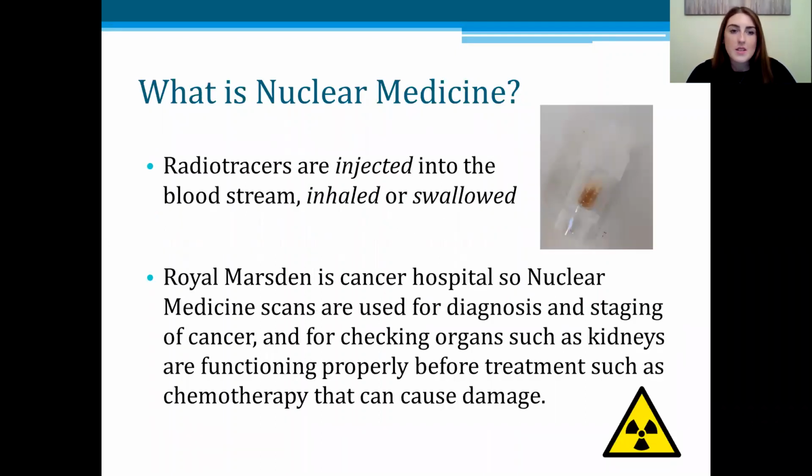So in nuclear medicine, radio tracers are injected into the bloodstream or inhaled or swallowed by the patient. So here is a photograph of a capsule containing a radioactive substance that the patient then swallows. The Royal Marsden, where I work, is a dedicated cancer hospital. So here, nuclear medicine scans are used for diagnosis and staging of cancer and for checking organs like the kidneys are functioning properly before treatments such as chemotherapy, as these can be known to cause damage.